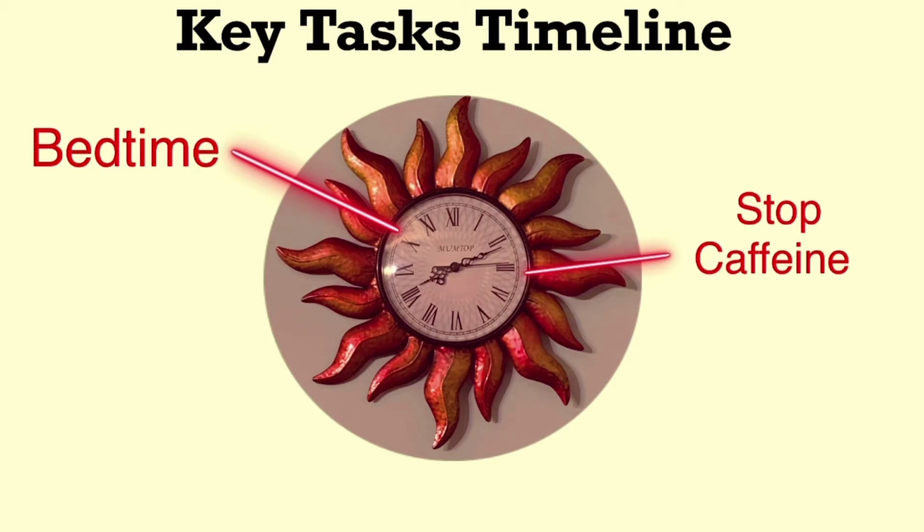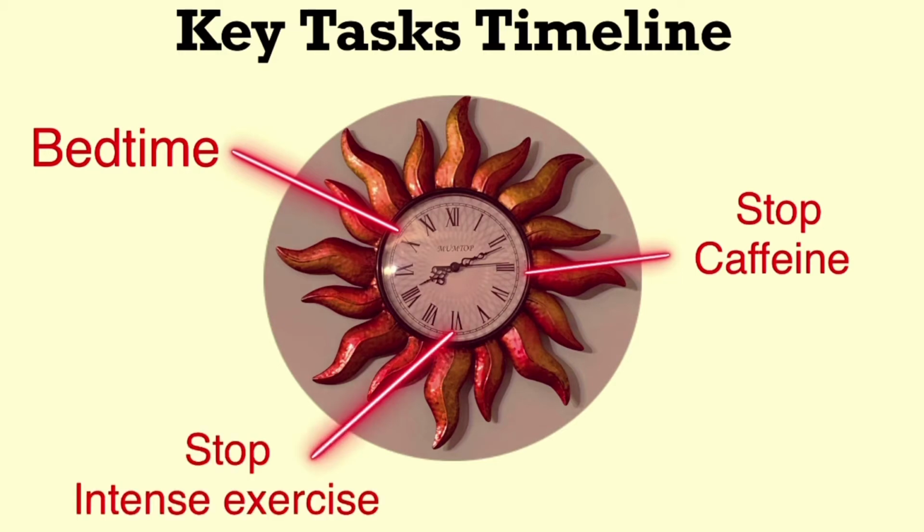About 4 hours prior to bedtime, you want to stop any intense exercise. Mild exercise is fine, but you want to avoid the intense exercise because that's going to increase your heart rate and increase your overall body temperature and make it more difficult for the body to fall into the sleep stages.